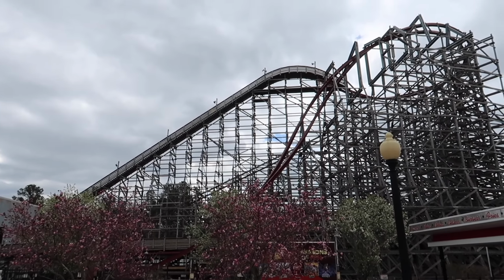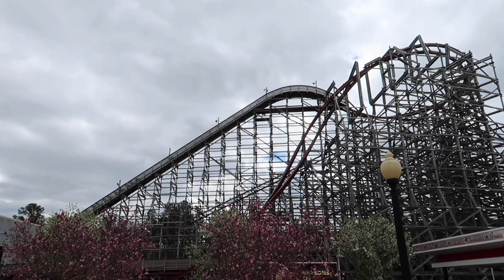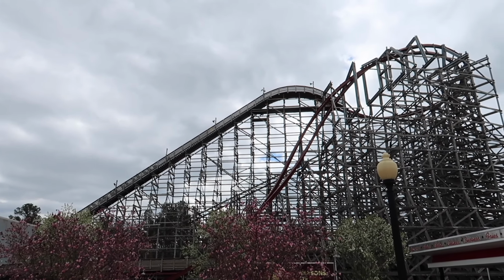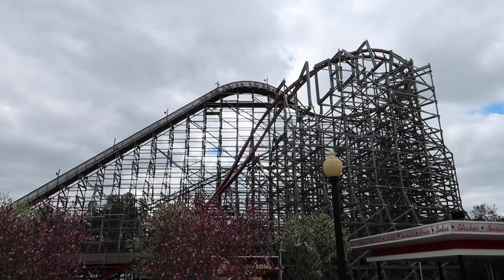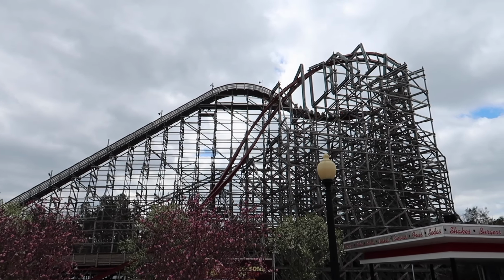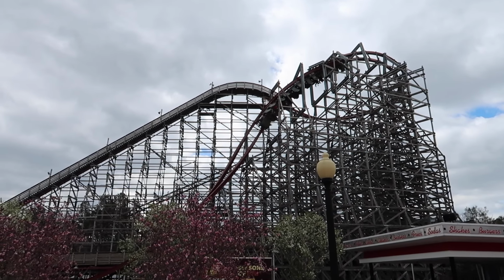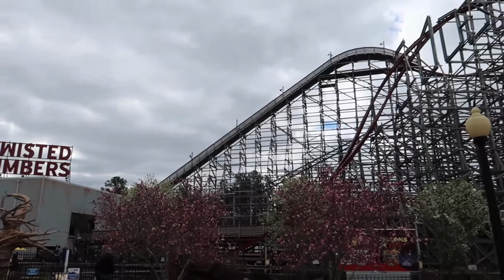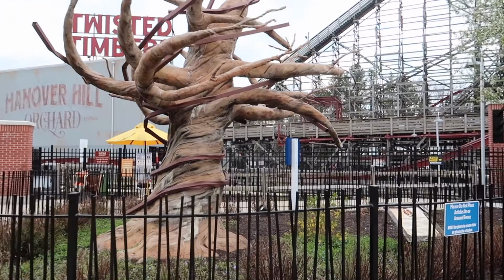Here it goes. This is an RMC, a hybrid. I really like the twisted up tree here.